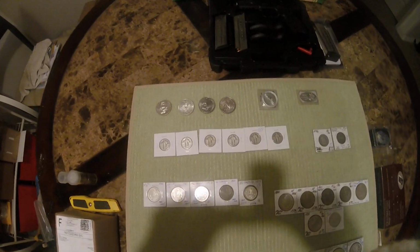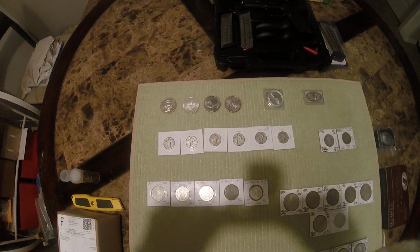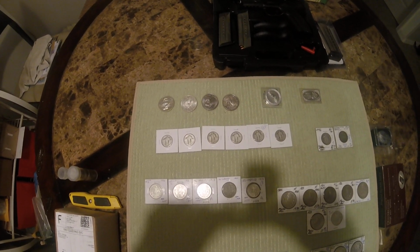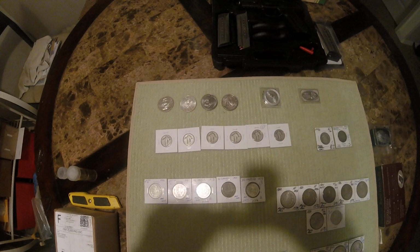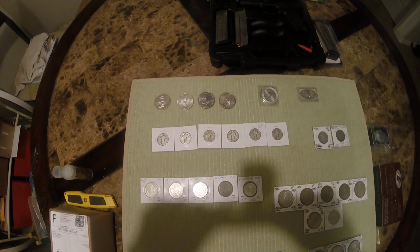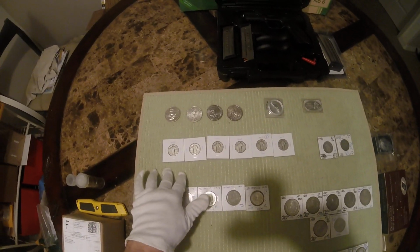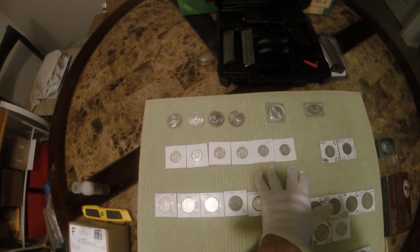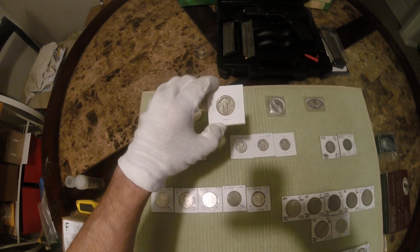Now on to the Standing Liberty quarters. This is my first set of Standing Liberty quarters that are dated. I think I have a couple of slicked ones, maybe 6 or 7 slicked ones with no dates. These are the first ones that are dated, and I have 1925 through 1930, with the 1927 being the best condition.